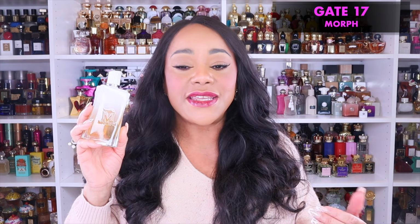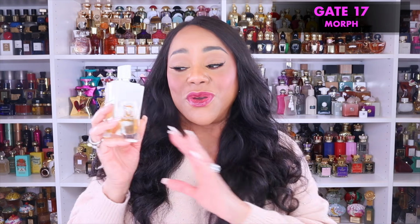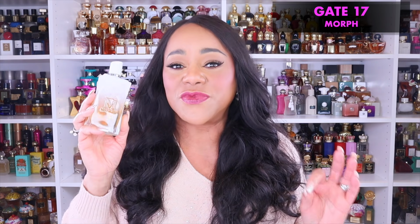Now, as the journey continues, you are going to pick up on an aquatic vibe to the fragrance. But the interesting thing is that even though you get that aquatic vibe to it, this is not really a fragrance that I would say is just really for the summer season or for spring and summer. No, this is an all year round fragrance for sure.